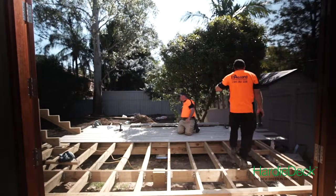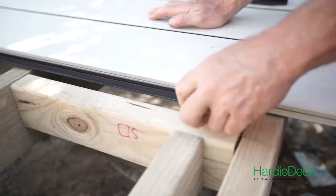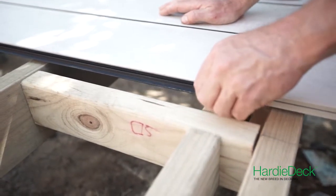We used one at the last property and we loved it, so we're putting down another one here today. What we love about it are the fibre cement planks. They go down like a dream and they're so durable versus timber. You know, they're termite resistant, fire resistant, rot resistant, everything resistant. Really adds value when we're selling the property to be able to tell people that we've put a Hardie Deck in here. So let's have a look at it going down now.